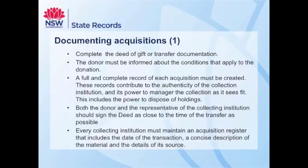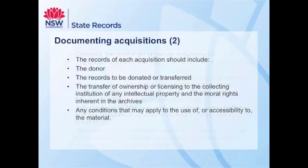Do you know of any organisation that offers any precedents or forms that societies might use? Yes, there's a lot of forms in the back of this, and I'll be coming to those in a minute to show you. So you need a donor form. Now this is just the process of documenting the acquisition. I'm not going to go through that.